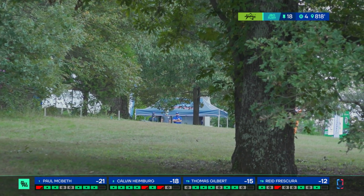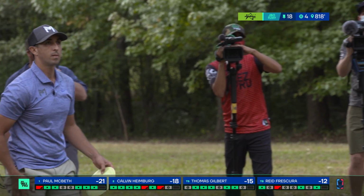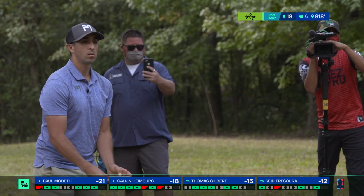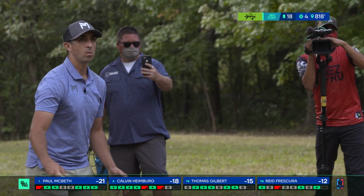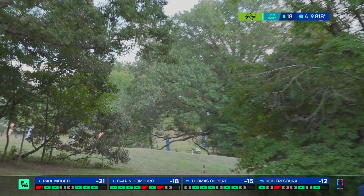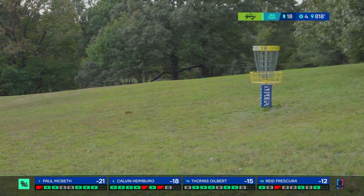Reid, yeah, that's kind of a pretty safe par play. I feel like that's all he's got, though, from there. He played a perfect shot to have the shot that he needed to get to the green. I don't know really how a birdie can happen on this hole. That's been a question I've had myself.